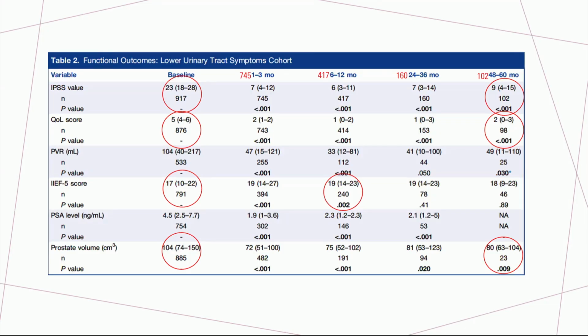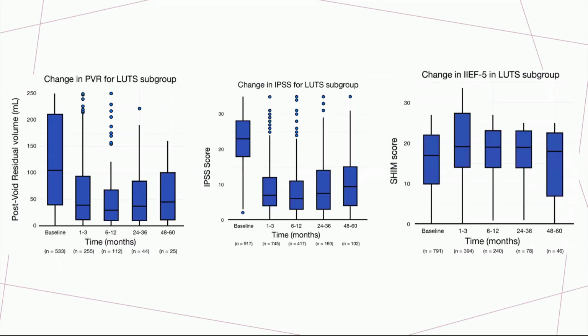Interestingly, at 6 to 12 months, it showed some improvement in terms of erectile function score after PAE. Also, this graph shows the changes and how the improvement was in post-void residual and IPSS score, and the maintenance or slight improvement in the erectile function score.